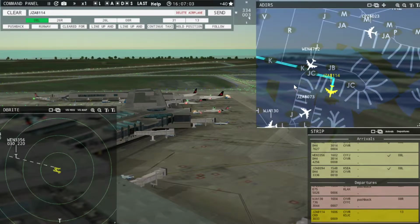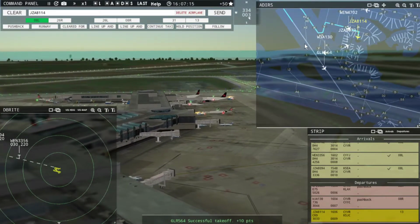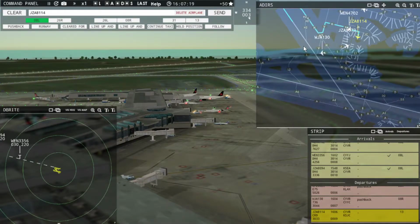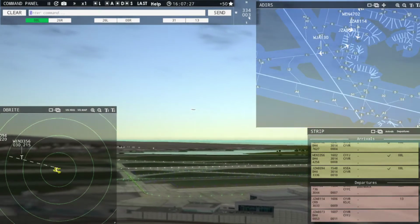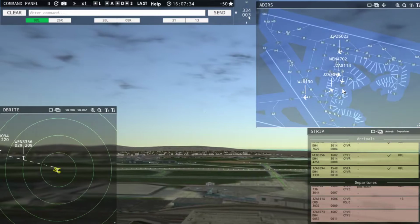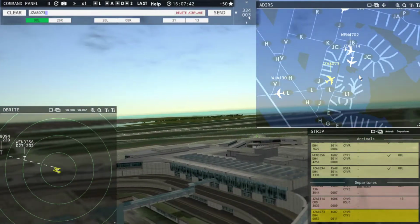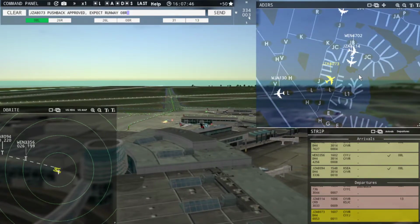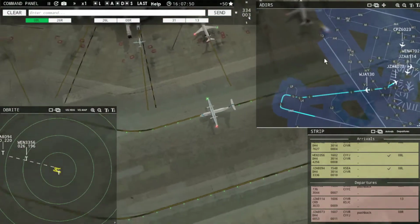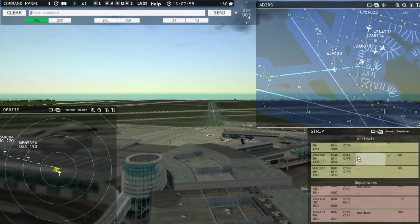Tower. Jazz 8073 requesting push and start. It hasn't pushed out yet, so. Glacier 564. Contact departure. Roger. Good day. Jazz 8073. Pushback is approved. Expect runway 08 right. Ground. 08 right. Okay. Jazz 8073. WestJet 130. Continue taxi. Continue taxi WestJet 130.